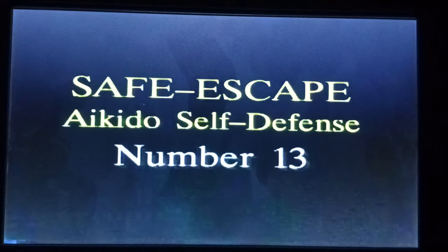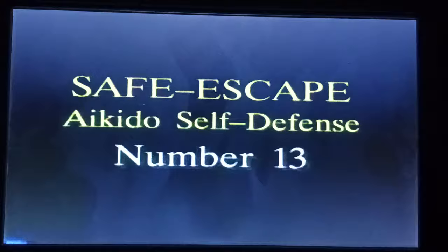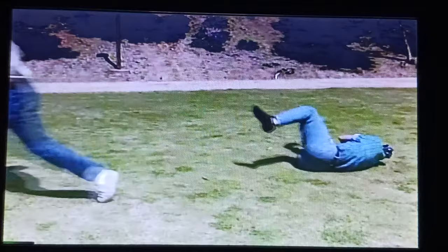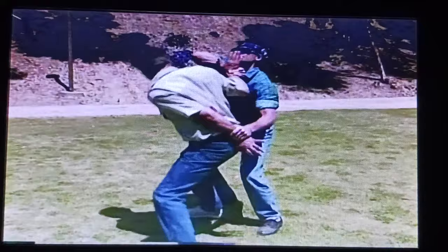Safe escape by Aikido self-defense number 13. This is a real lifesaver. As he grabs both hands from behind, twist your body around and into the opponent, countering with a palm heel to the jaw. Use your momentum to turn in, breaking his grip, twisting against the thumbs and out with the counter. Turn inward, twist, strike. Be constantly twisting. It's much harder for him to hold on.